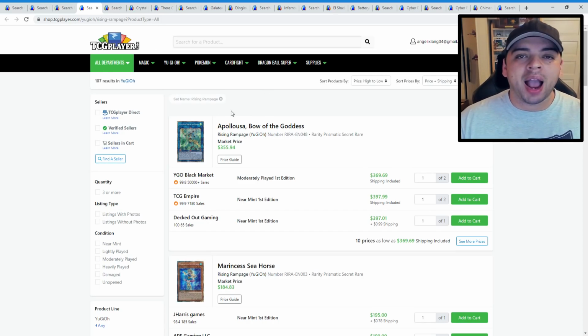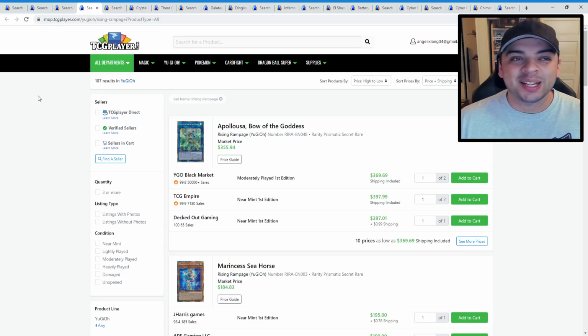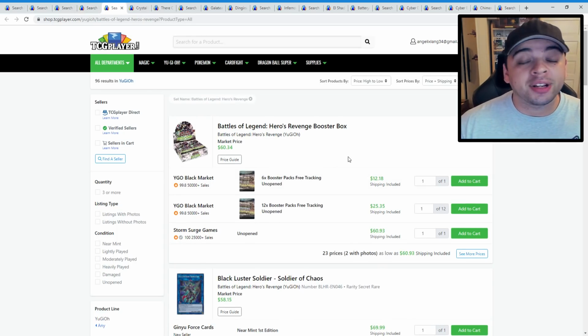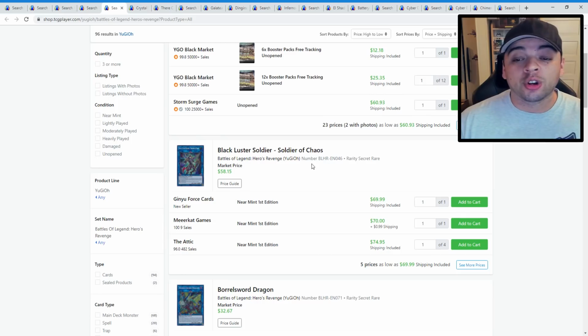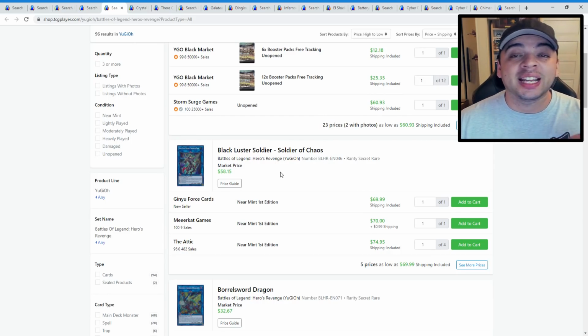Now, of course, there's older packs you can go and grab, depending on if your locals has them. Specifically, Savage Strike, you know, because of Phantasmic Extravagance. Moving forward, Battles of Legends, Heroes Revenge. Black Soldier is now $70, higher than its previous market price of $58.